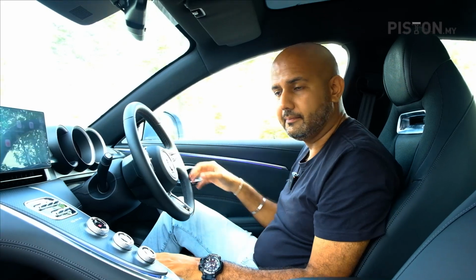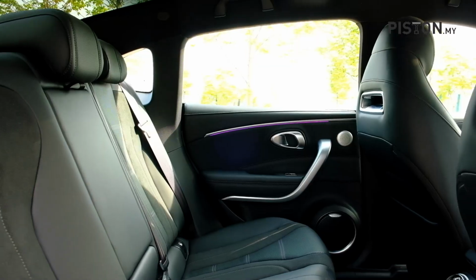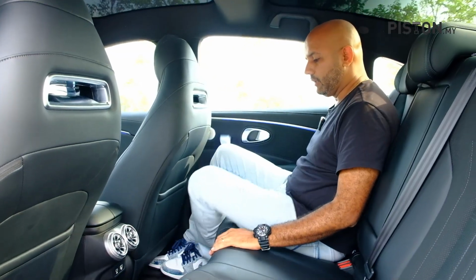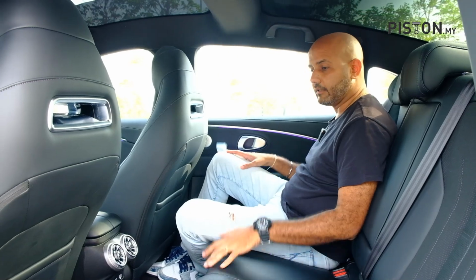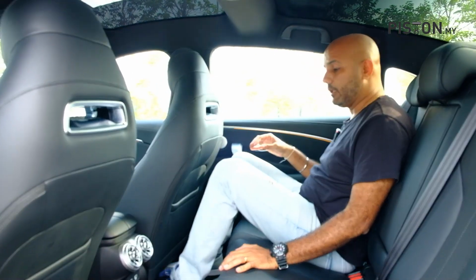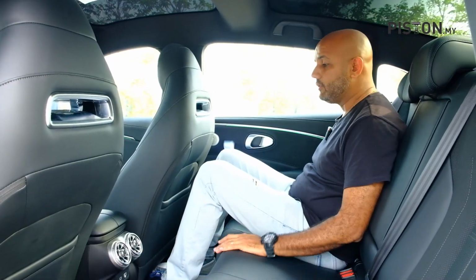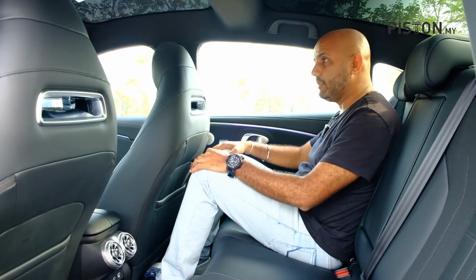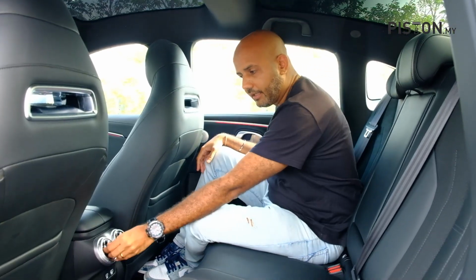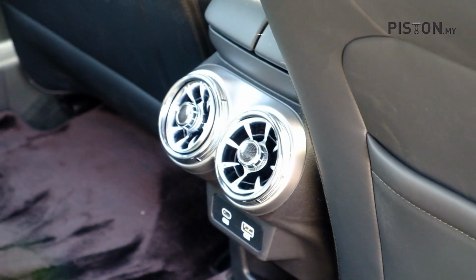Now we go behind. So at the back here, it's again a nice place to be, but the seats, if you're a bit on the taller side like me, you have to sit like that to really get comfortable, because the seats are actually quite low, they're quite close to the ground. So as far as sitting positions go, yes, you can get comfortable, your leg space is decent, everything feels nice, and then you get again these Mercedes-Benz inspired air conditioning vents over here.